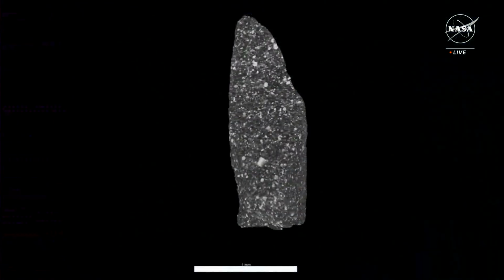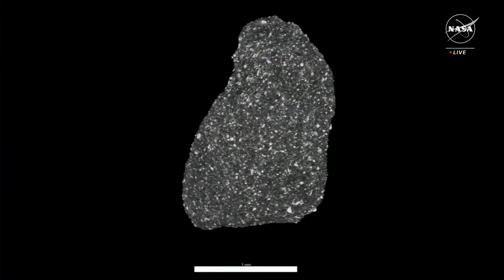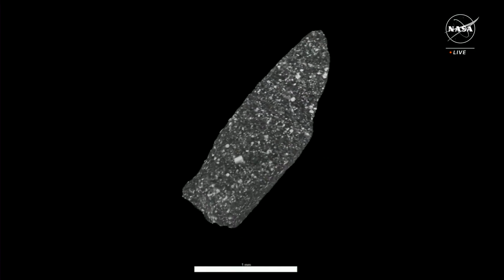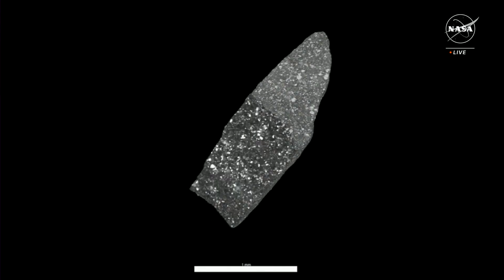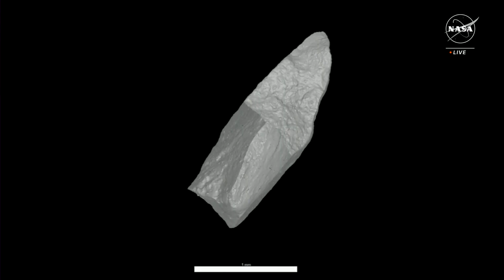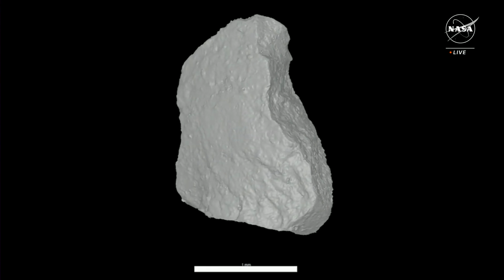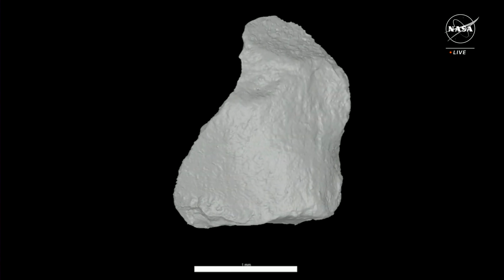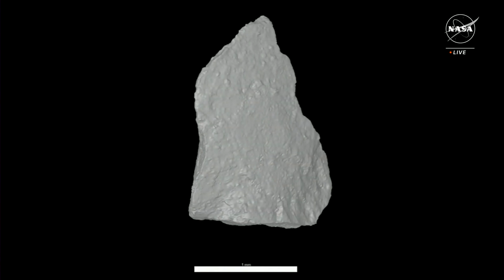One of the coolest techniques that we have here at Johnson Space Center is X-ray computed tomography. It's like a CAT scan. So without cutting into the rock, we can actually look inside. We can see the textures and the distributions of the minerals. This helps us intelligently select areas where we want to make cuts so that we get the most exciting science results. It also gives us a good sense of the size and shape of the particle.